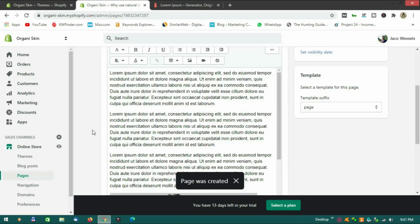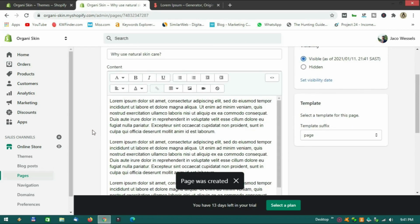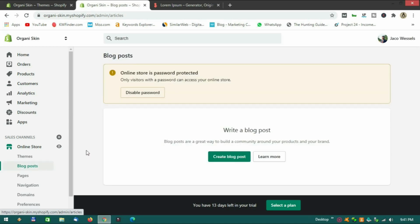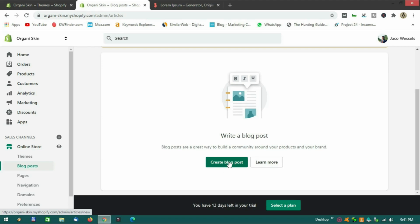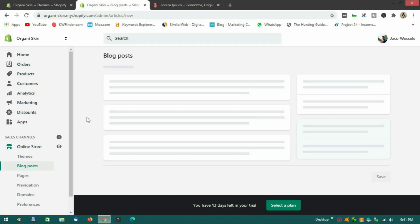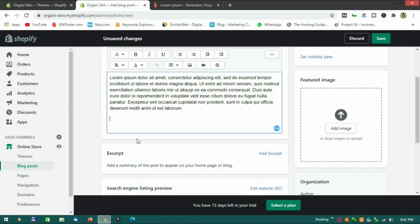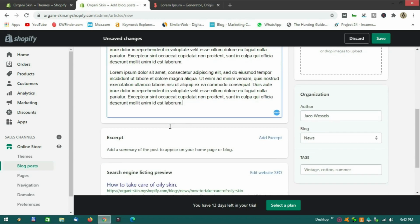Alright, so before we view this page or add the link to it, let's go down to blog posts and see what we can do over here. So this will probably be pretty much the same as what we did just now. Same kind of style and efforts. So let's quickly say how to take care of oily skin, right? We're going to write a blog post about oily skin. So now we're going to add some dummy text again and again, and we're going to add some photos and whatnot.